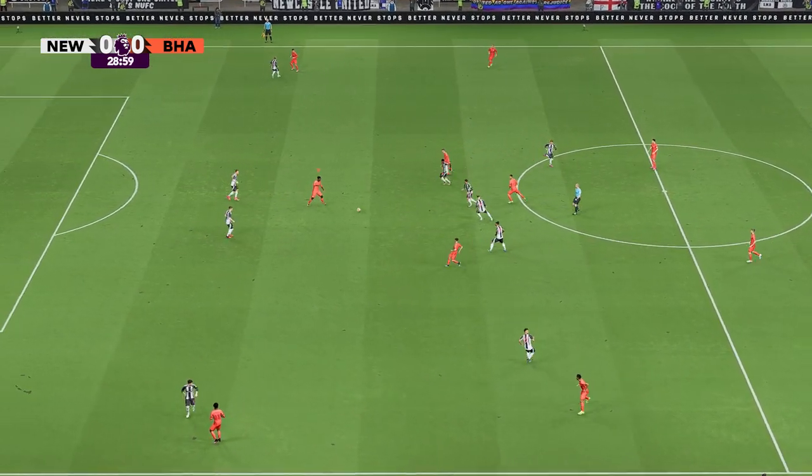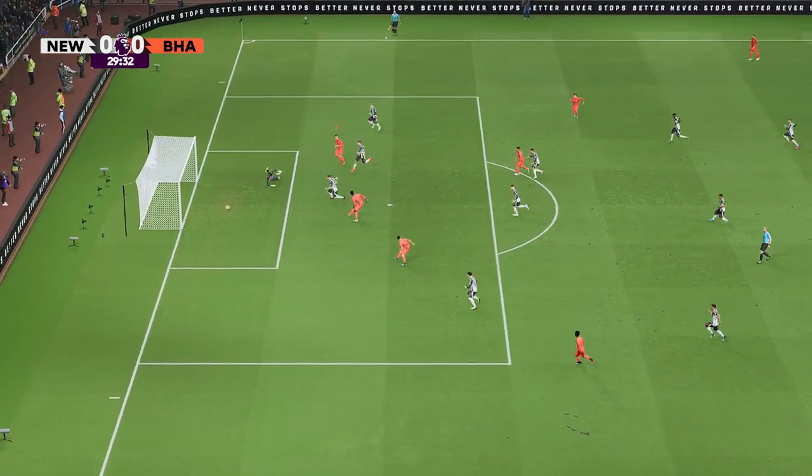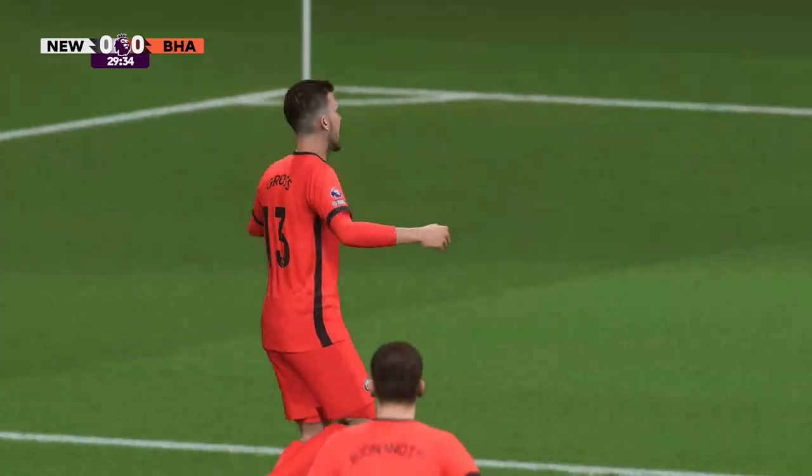João Pedro. The attack continues. They're making considerable progress. Can they forge ahead? They do! And you've got to say, they're good value for the lead.